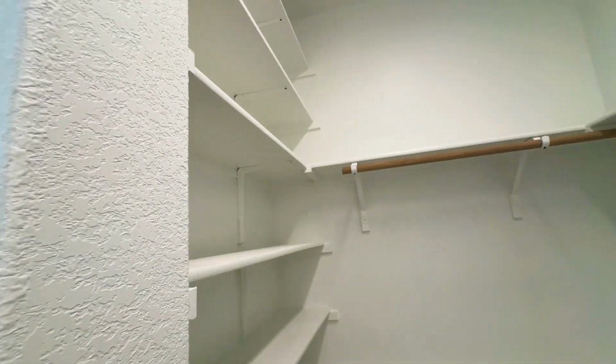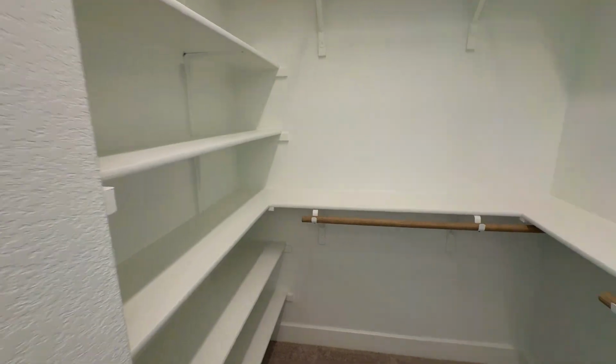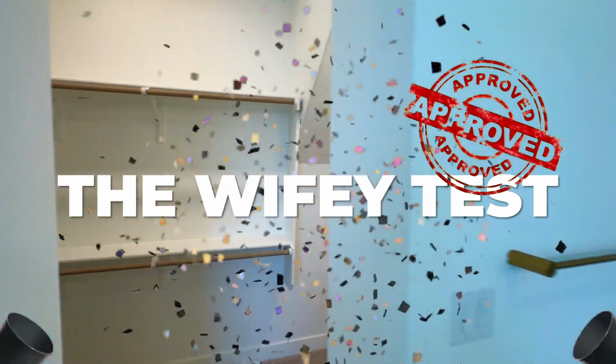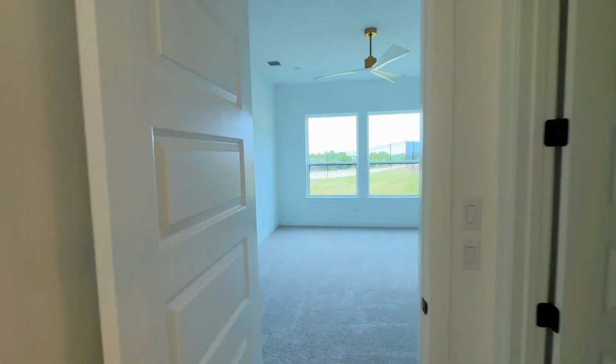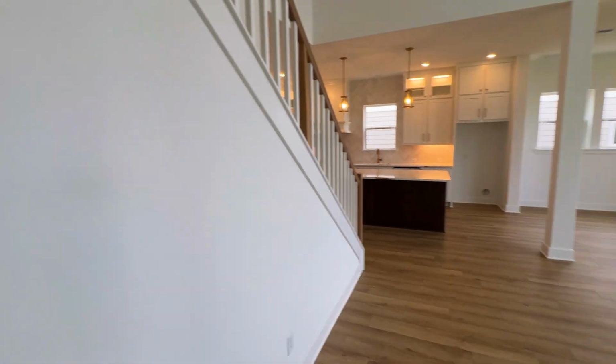You know what? Oh wow, look at this. Tons of shelving space. I would say that this definitely passes the wifey test. All right, up next, let's see what else is downstairs.